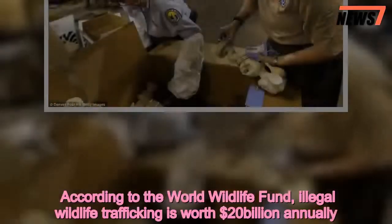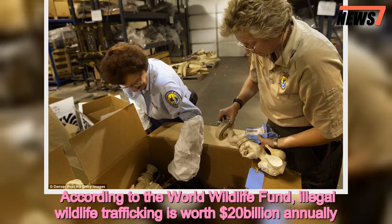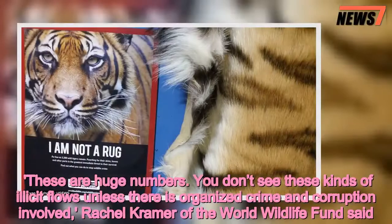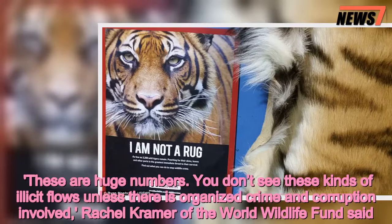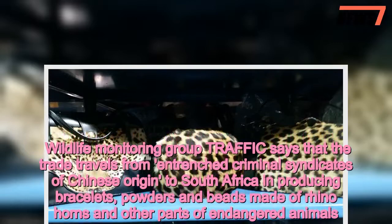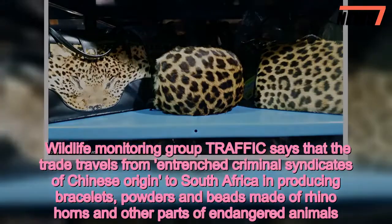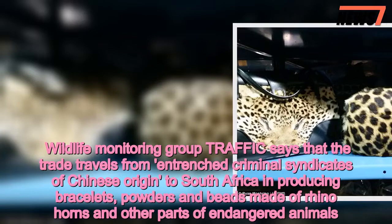According to the World Wildlife Fund, illegal wildlife trafficking is worth $20 billion annually. "These are huge numbers. You don't see these kinds of illicit flows unless there is organized crime and corruption involved," Rachel Kramer of the World Wildlife Fund said. Wildlife monitoring group Traffic says that the trade travels from entrenched criminal syndicates of Chinese origin to South Africa in producing bracelets, powders and beads made of rhino horns and other parts of endangered animals.